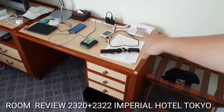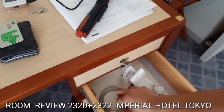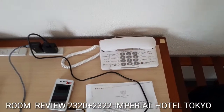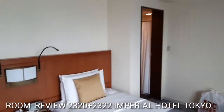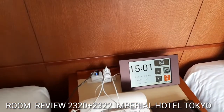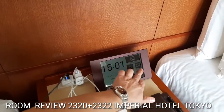This working table has plenty of electrical outlets, and they provide you with this conversion plug. Everything you need, anything, just dial 0. They will try to get everything for you. This is standard. It's not a high tech room or anything. When you sleep, you just tap the screen off, and here we go. It's off.